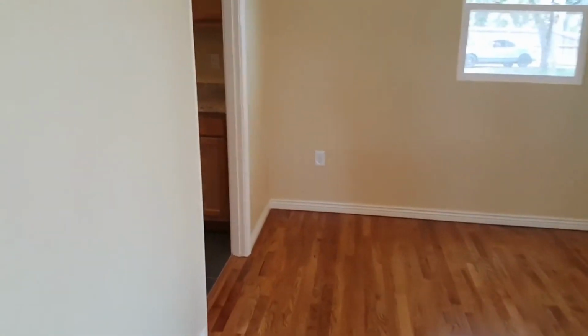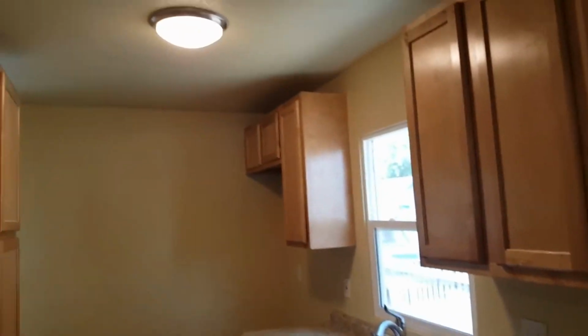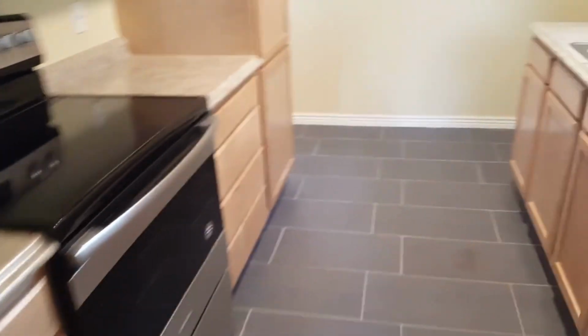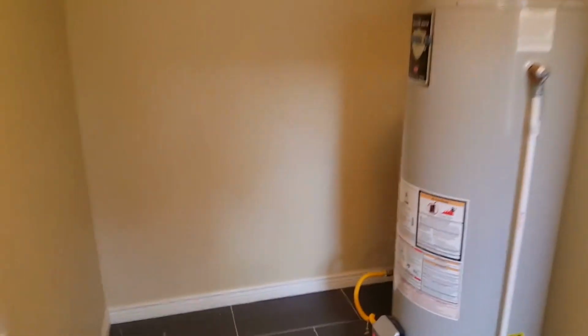We'll take a look at the kitchen, which was completely redone. New cabinets, new appliances, new counters, new light fixtures throughout. Back here is kind of the laundry room with a new hot water heater. The furnace is back here, which we need to clean up a little more. It's a little dirty after the remodel.